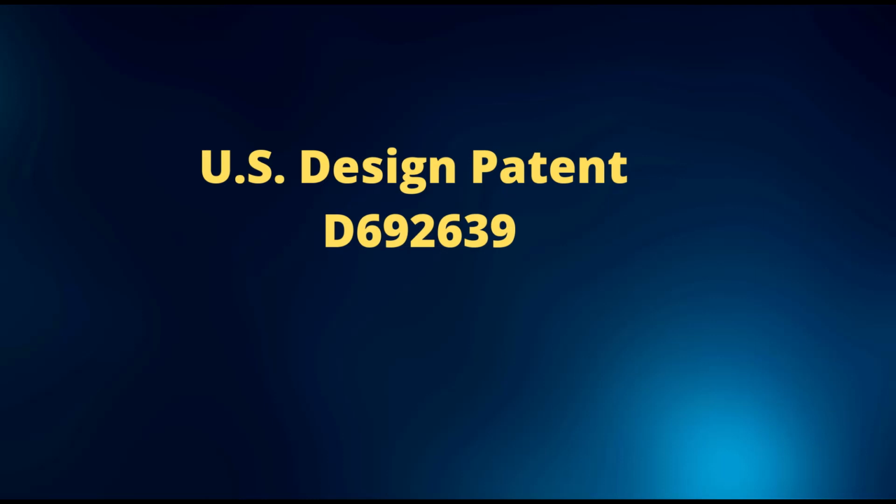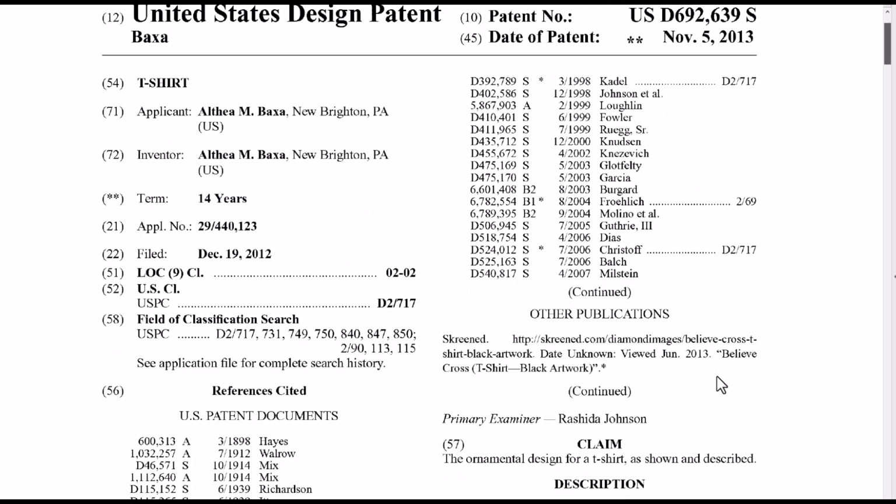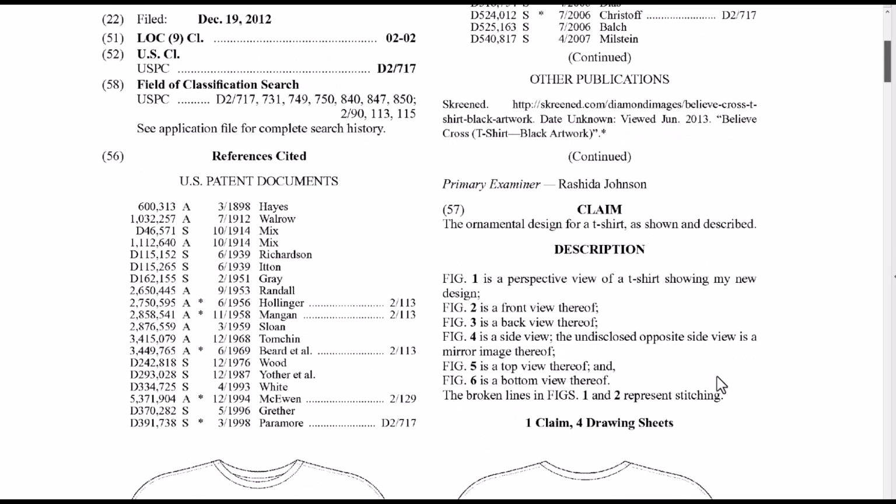Okay, next we're going to look at US Design Patent number D692639. Again, this is on a t-shirt. This particular US design patent has 6 figures. And one of the reasons I'm bringing up this particular one is this is the first example we're going to see that are using broken lines. So here it says the broken lines in figures 1 and 2 represent stitching.